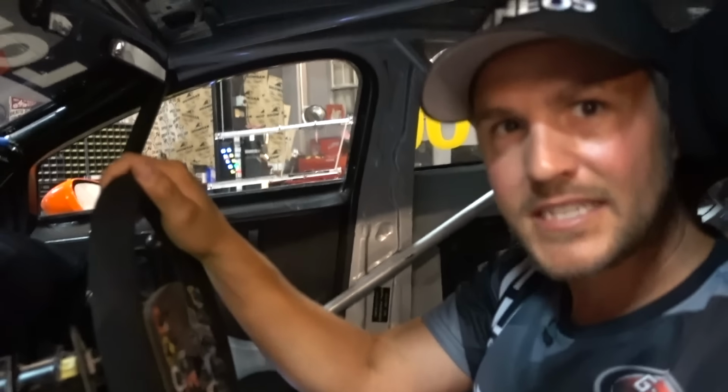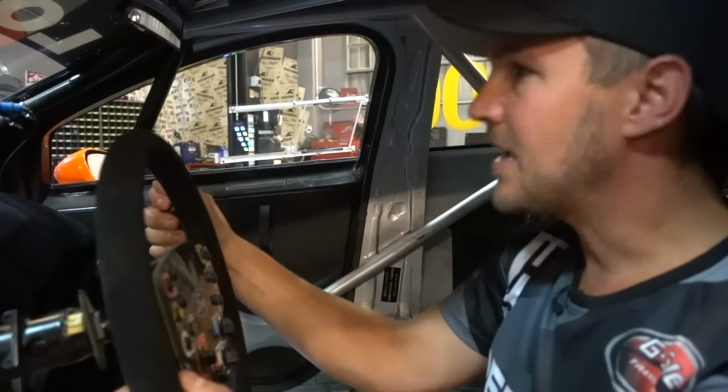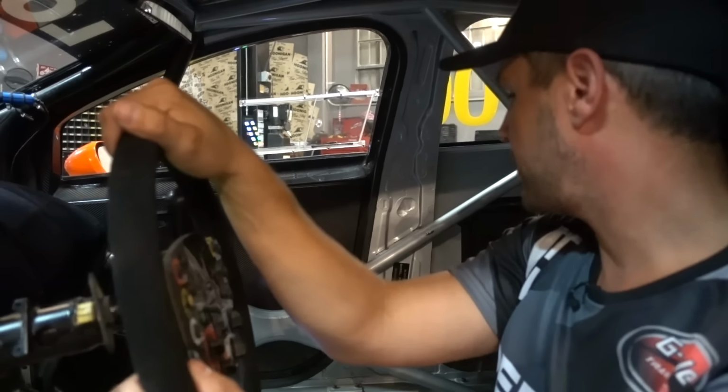Nice little pedal box down here. I don't know why I love pedal boxes. It says race car. Then the shift lights up here will come on every time we shift. The crazy part with this thing, Ford did such a good job with the engine. It's got such a wide power band that you naturally want to short shift from an RPM standpoint. So we got the shift lights in there as kind of an idiot-proof thing for us while we're racing.